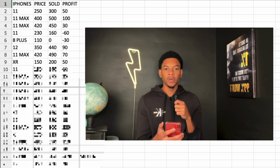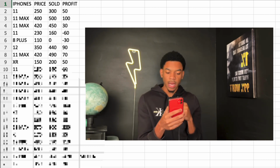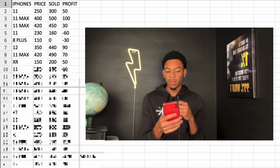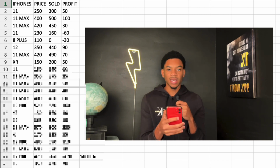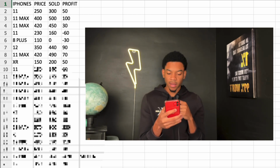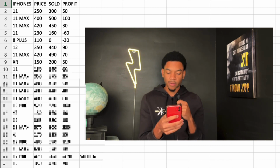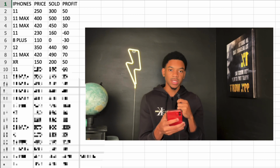So for the most part, if you guys look at the chart that I have posted right now, you'll notice that the first phone that I ever sold was an iPhone 11, and that phone made me a $50 profit, and that was the same day that I purchased it. I managed to sell it. I bought it for $250 and sold it for $300, and then we got the 11 Maxes that come back to back, and then another 11 afterwards, and I bought the 11 Max, the first one, for $400, sold it for $500 and made $100. That was also a same day sale.